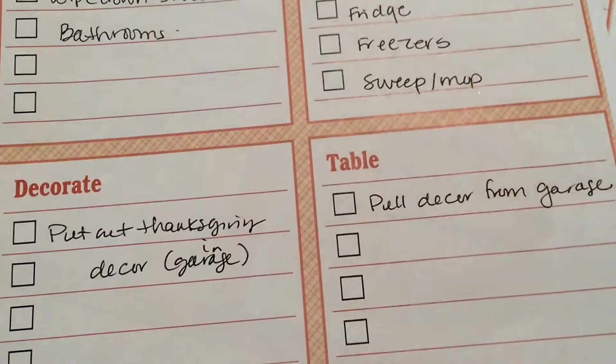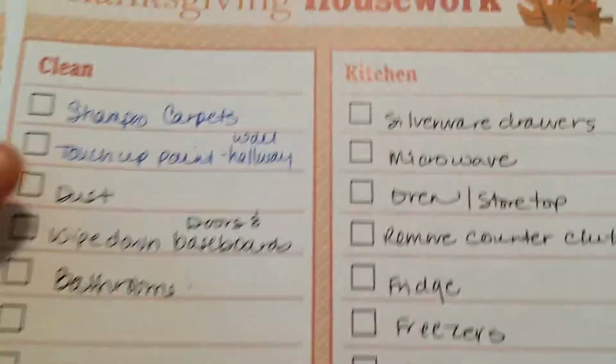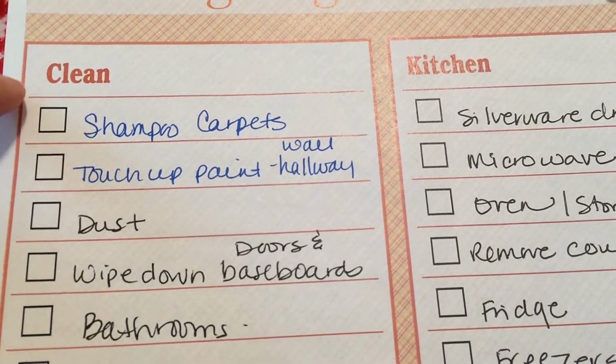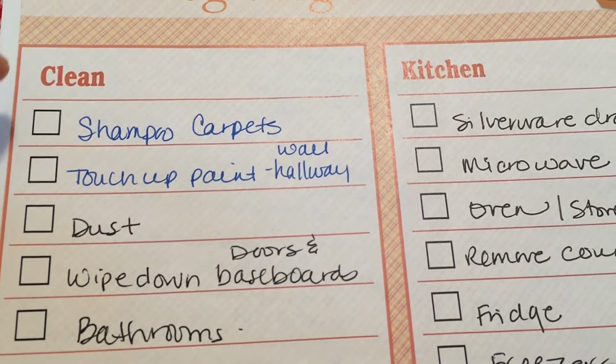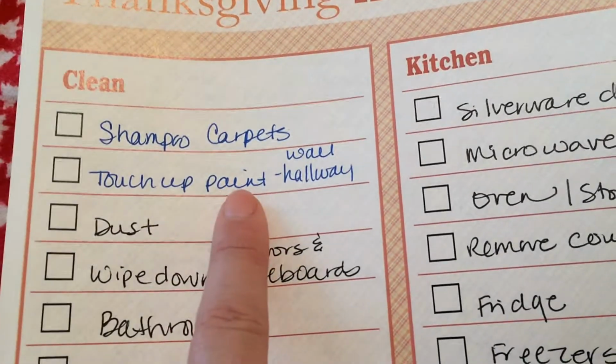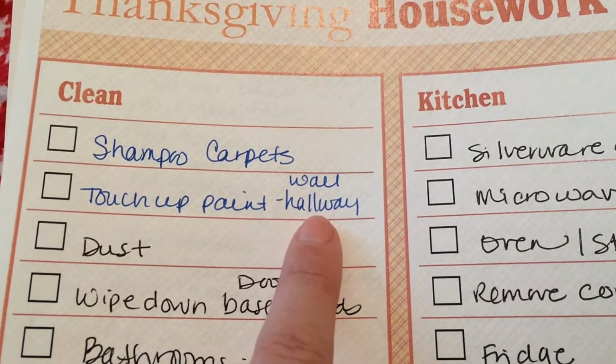There you go. Next sheet, housework. This is what I have so far. Shampoo the carpets. I was going to do that this weekend. I think I'm going to wait and do it Tuesday night so they're nice and fresh before everybody gets here. There are a few places where I kind of want to touch up the paint, but it's probably not going to happen.